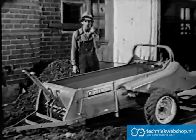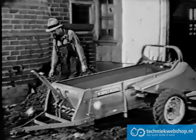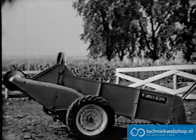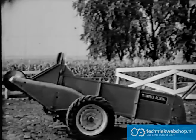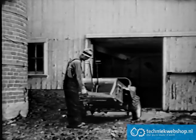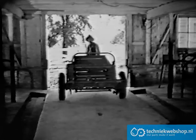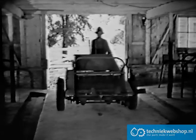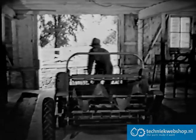Well, what are you waiting for? Get hold of the front end, and I'll show you why this spreader is so easy to handle. The axle has been placed in such a position that the weight of the spreader is evenly distributed, whether it's empty or full. Now push it in the barn and give it a trial. Go ahead. See how easy it moves around? Easy handling, getting into tight places, getting close to the load. That's how this new machine saves time and labor for you.